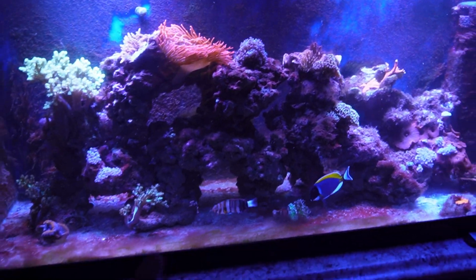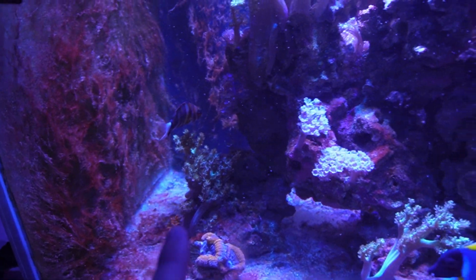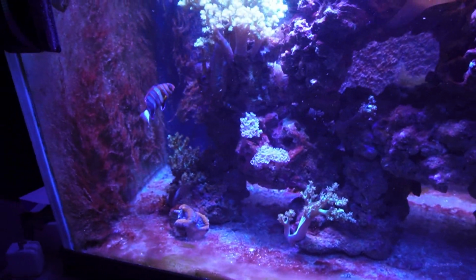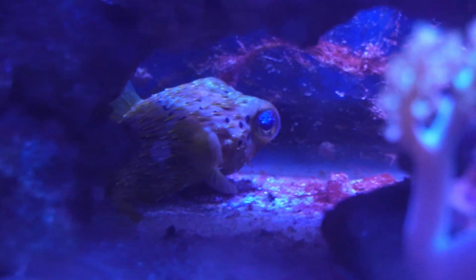All right, so this is the tank we're gonna need to get a new fish for. So right now we have in this tank the powder blue tang, the harlequin tusk from one of my previous videos, the clownfish. There's a little damsel down here that I'm trying to get rid of, and then Fred the puffer as well, wherever he may be. There he is. He's just chilling in the back there. You can see his little blue eyes. I think we just woke him up. It is pretty early. Come on out.